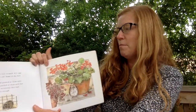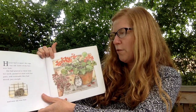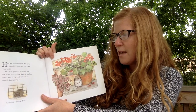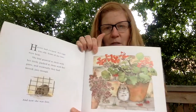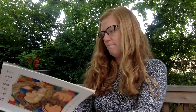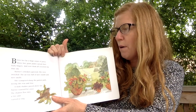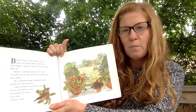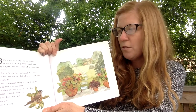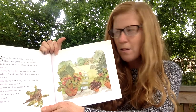Harriet has escaped. Her cage was old, some of the bars were bent. She has gnawed at them with her teeth, pushed at them with her paws, and eventually they had moved just enough, and now she was free. Before her lay a huge carpet of green. Above her, giant plants spread their leafy fingers, and over them all stretched the blue sky. Harriet's whiskers quivered, her nose twitched, the air was full of new sounds and new smells.